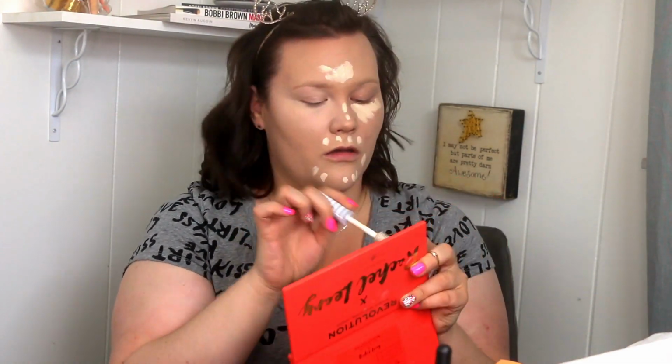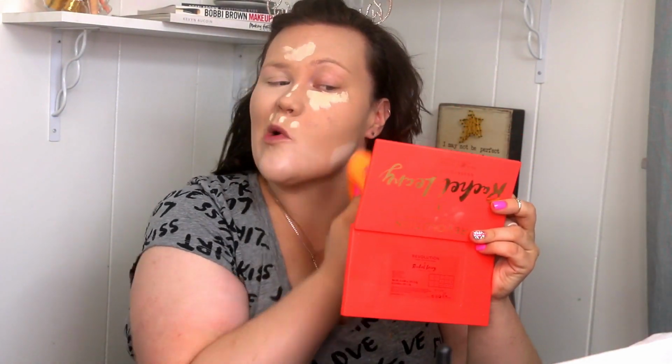All right, let's do the under eye, shape this side out, and then also do the rest of the face. So I'm going to do the center of the forehead, the chin, and a little bit along the jawline just to help even out my complexion. All right, so I got that good and applied, and guys, first of all, I love the way it looks. It blended out so nicely. It works with this foundation stunningly.